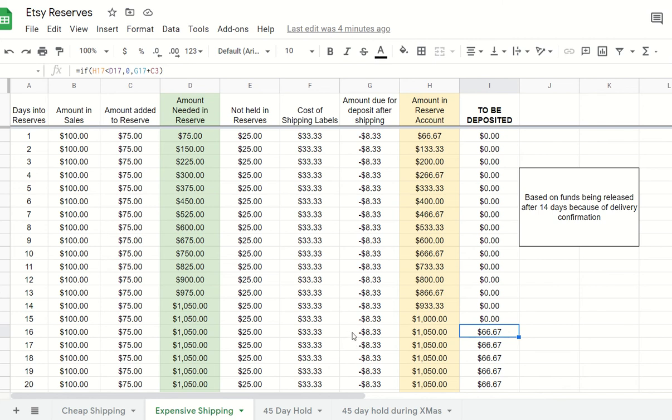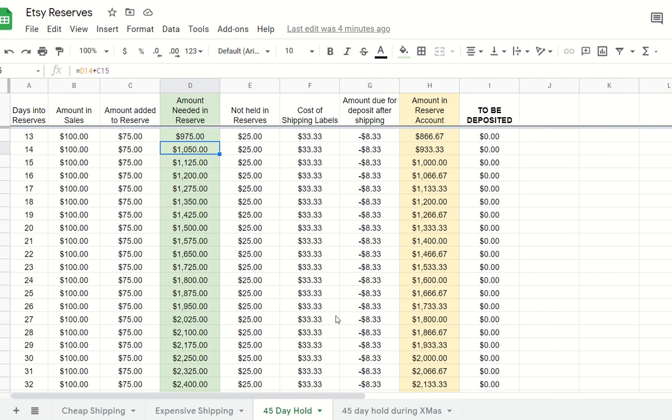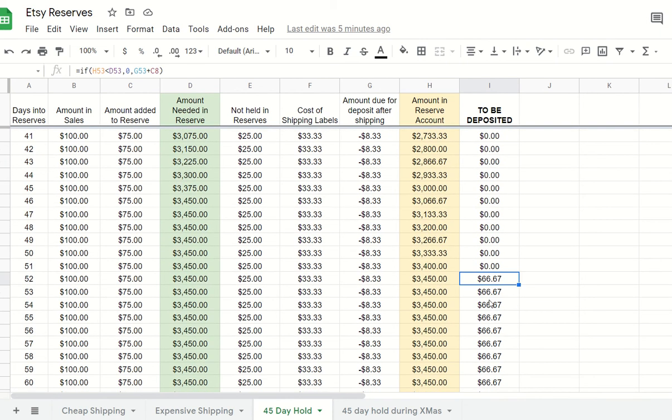Okay, but that's assuming that all of your stuff is marked as delivered and those funds are released within 14 days. But there are sellers saying that even after the item is marked as delivered, those funds aren't being released. So if that's true, if the money is being held for a full 45 days, now you've got a very different scenario on your hands, because now this amount that's in your reserve and what's supposed to be in there is going to keep getting further and further apart until you get to 45 days. But even at 45 days, these are so far apart, you're not going to actually see a deposit until day 52. Right? That's a far cry. That's well over a month.